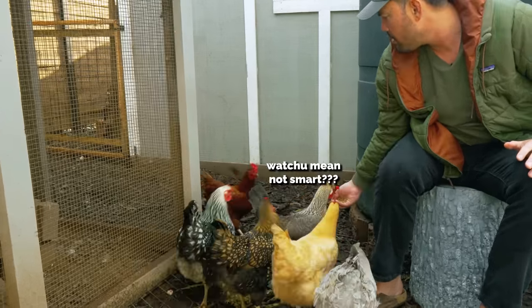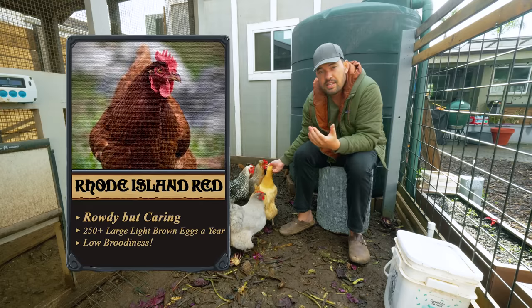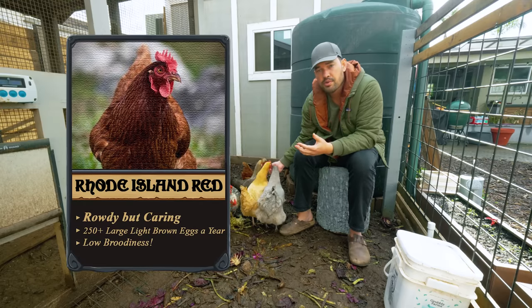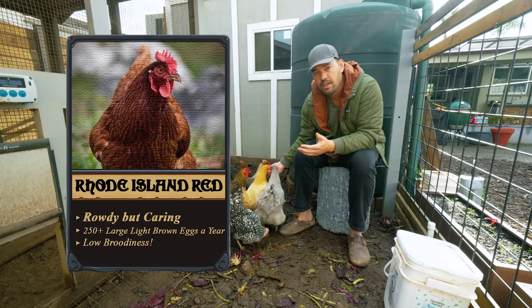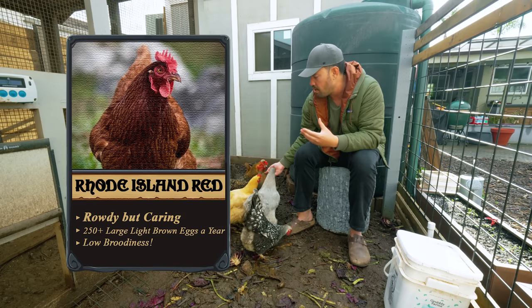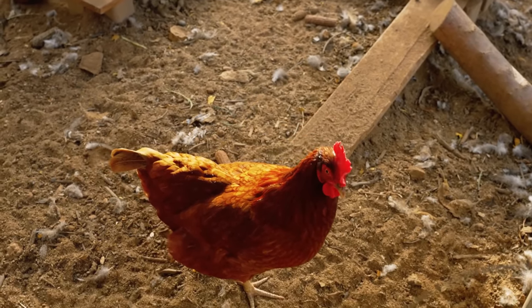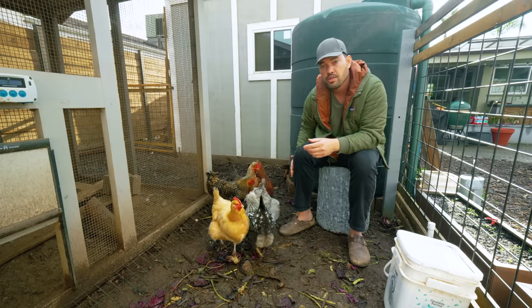Lobster, come here. Come here, show the people. There she is. Anyways, these are very, very heavy producing birds. They're gonna get 250 eggs a year off of your Rhode Island Reds, and they're gonna be relatively large brown eggs. So a fantastic producer and also a great bird if you are raising for meat. This is one of the more common breeds to raise for meat.